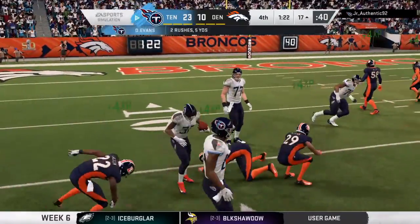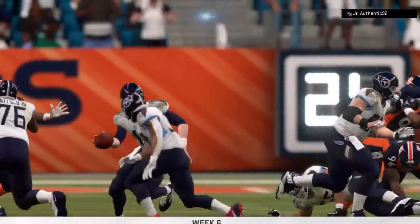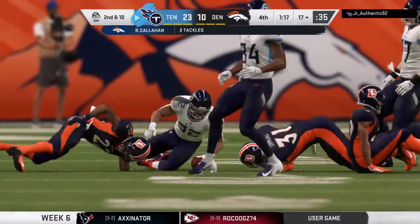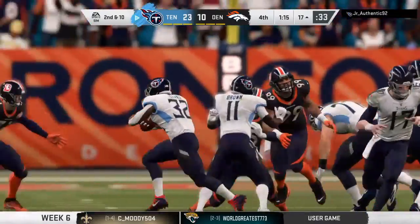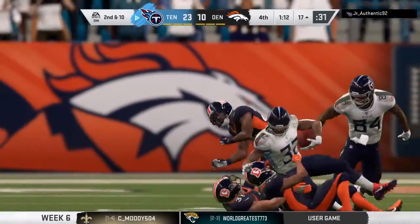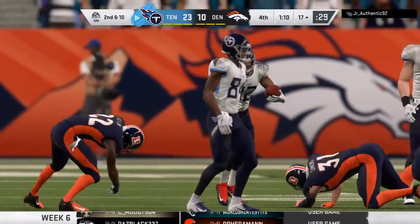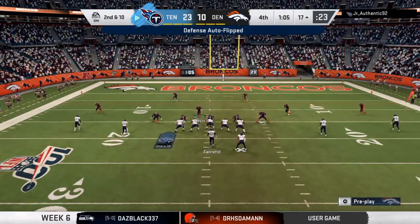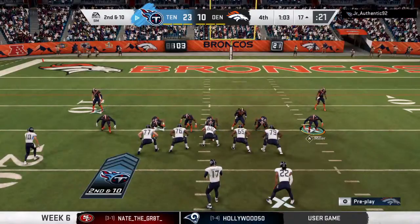Looking to find a lane, but he can't. Reined in at the line of scrimmage. The tackle made that time by Bryce Callahan. Looked like he was trying to bounce it outside, but no success. Yeah, sometimes you got to just figure out where you're going to go, and sometimes you just have to take it to another spot. In trying to get it outside, the defensive pursuit was there and just ran him down.